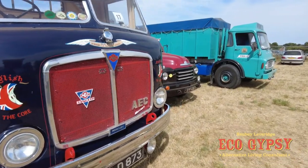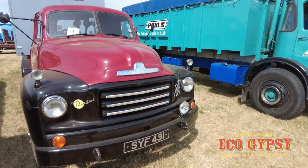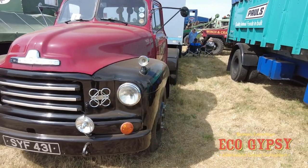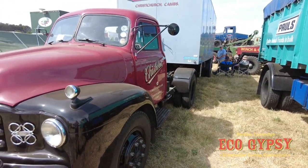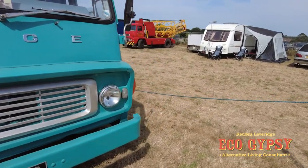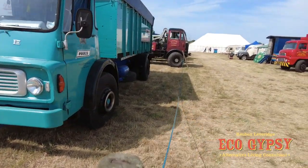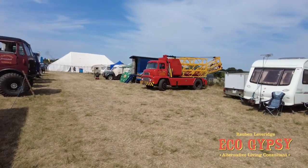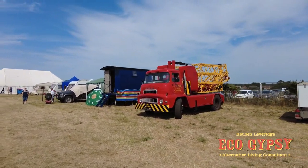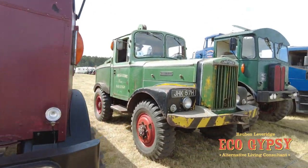Another AEC. Mercury. That's a nice looking lorry, little Bedford. Quite like these ones, the diesels. Usable little thing. Dodge. In the blue. What have we got over here? Another Dodge, crane on it. Another AEC, another Matador. Another Unipower.